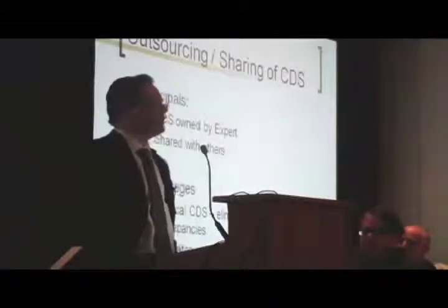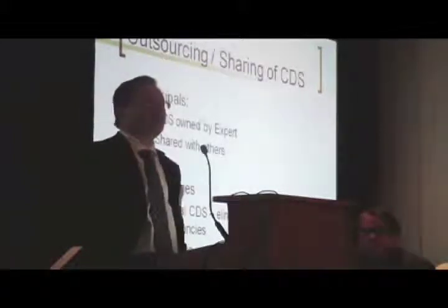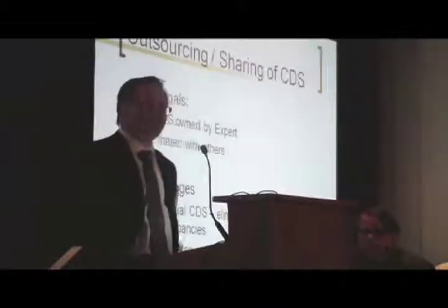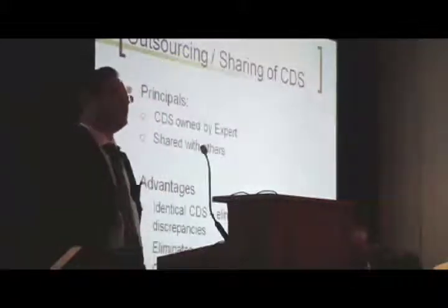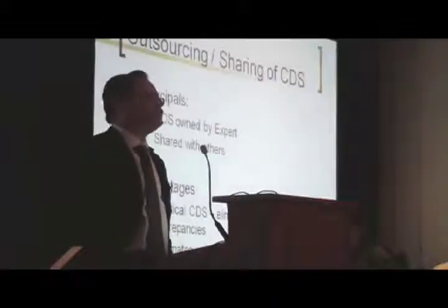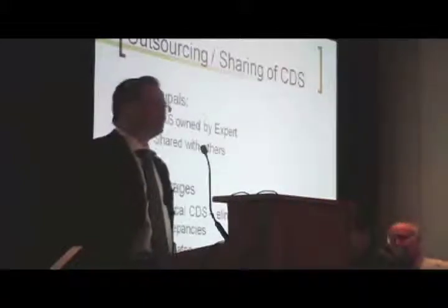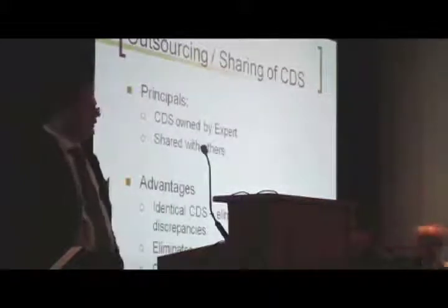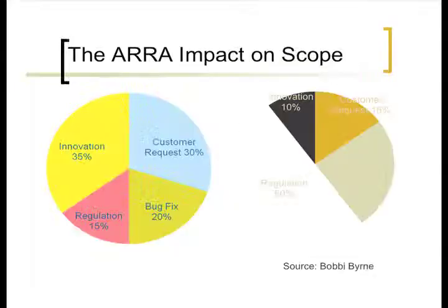We are tired of developing all these things by ourselves. We don't want to implement Bright Futures in our EHRs. We know this is very good, that you have a way of telling physicians what are the age-appropriate things that you should be doing for this 4-year-old that comes in the office. But we can't keep up with it. We can't do immunization forecasting and Bright Futures and this and that. We want somebody who is a trusted source to do this. And the goal of this is that you have clinical decision support that's owned by an expert and shared with others. It eliminates a number of the regional discrepancies, redundancy of the development goes away, and it guarantees that the person who owns it will keep the content fresh and up to date.